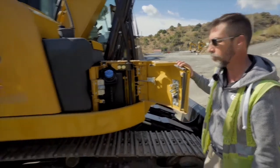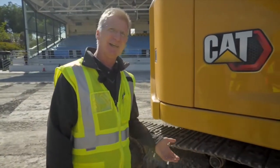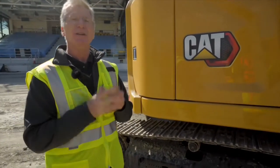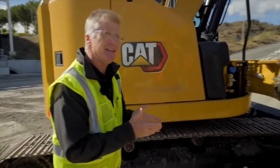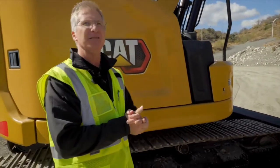Yeah, the DEF compartment: anything above 55 kilowatt, you need DEF. Excuse me, I got that backwards. DEF is for anything above 55 kilowatt; below 55, you don't need it.